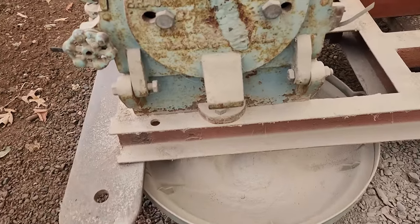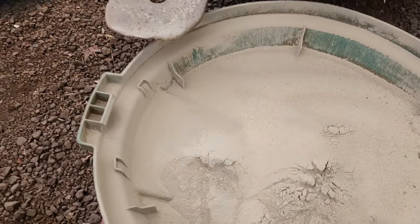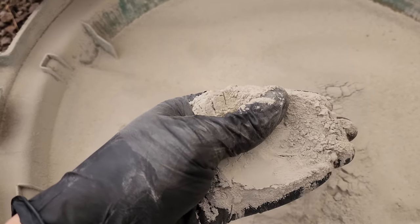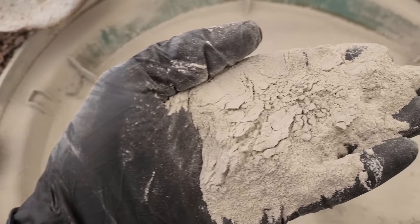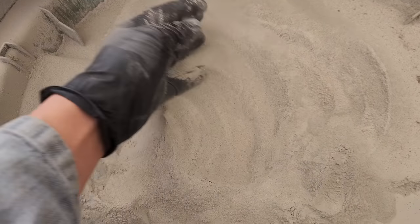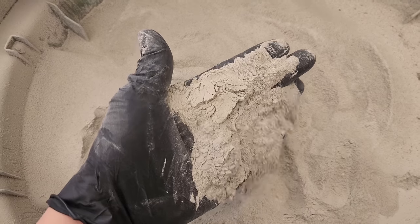I ran it through a kind of a coarse pass, and that's what I showed you earlier, and then I ran it through a finer pass, and man, it just comes out super fine. So that thing does a really, really nice job. Now we have all the gold crushed up and liberated from the quartz.